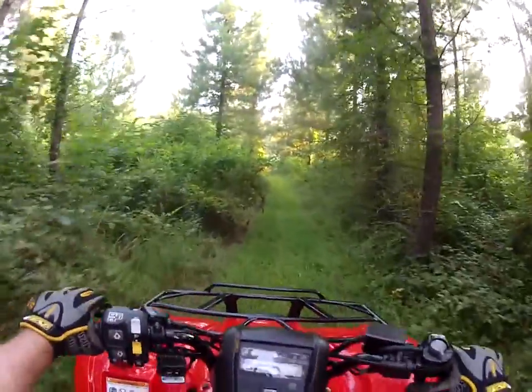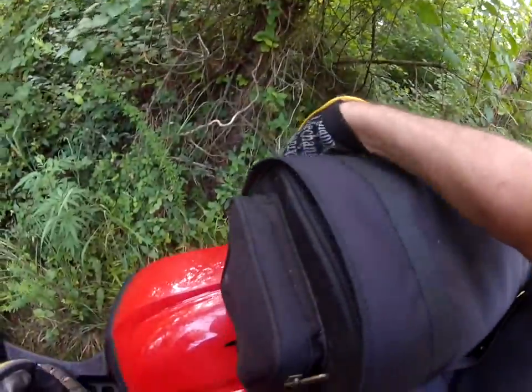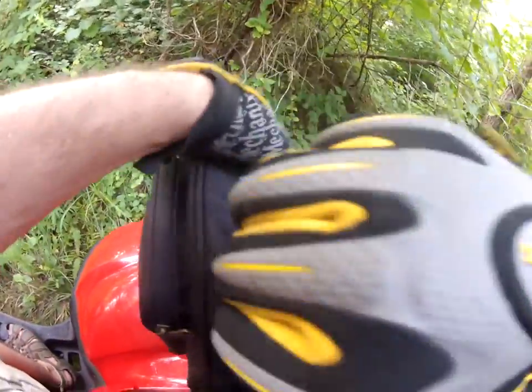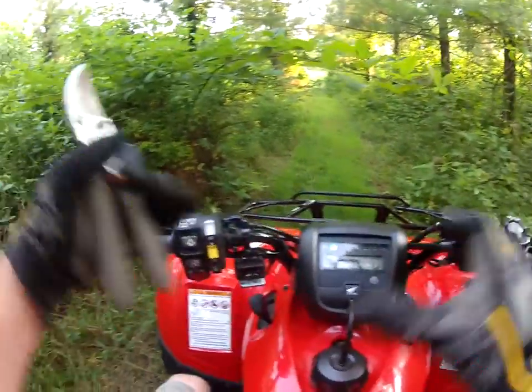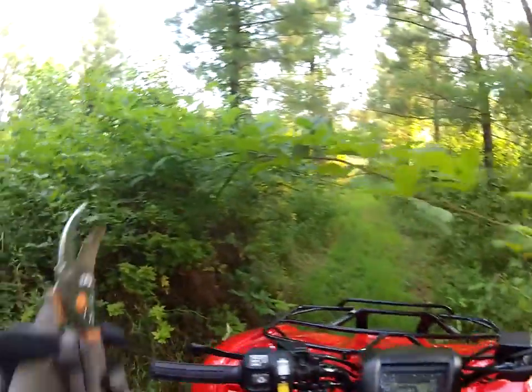This trail right here is grown in so bad, like right in here. I'm gonna have to get the clippers out actually. Try and snip some of these briars back. I believe that they grew just since the other day when I was bush hogging. Well, other day, I mean other week actually, but you get the idea.